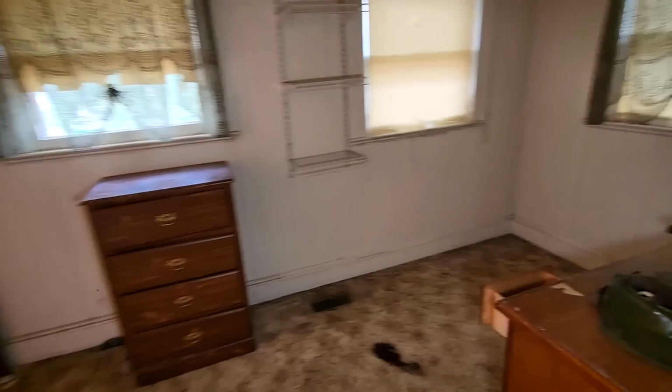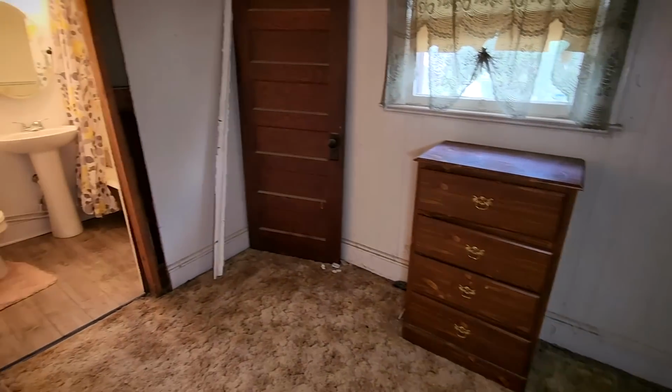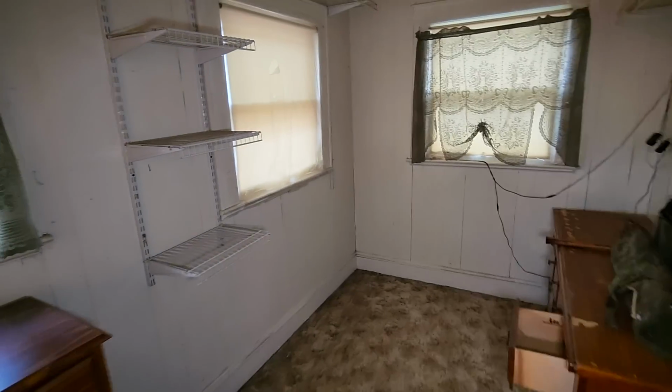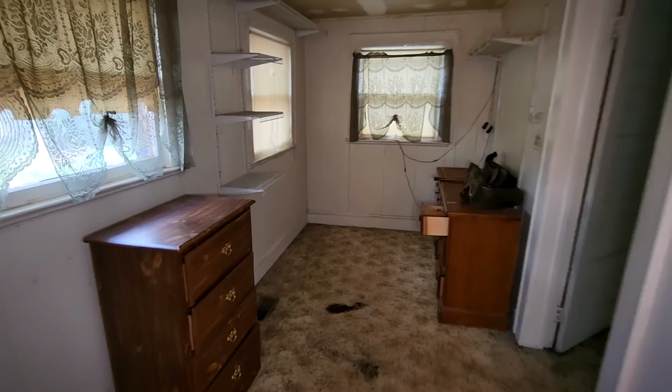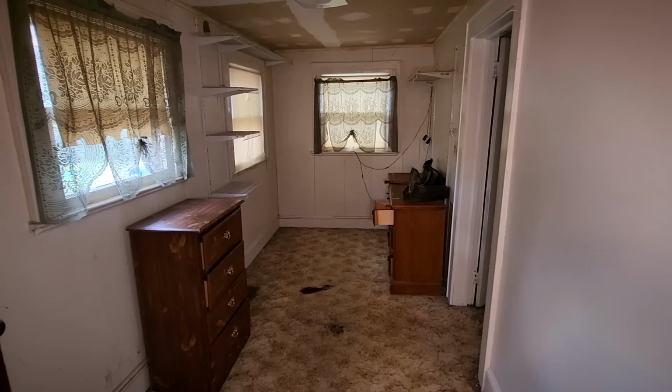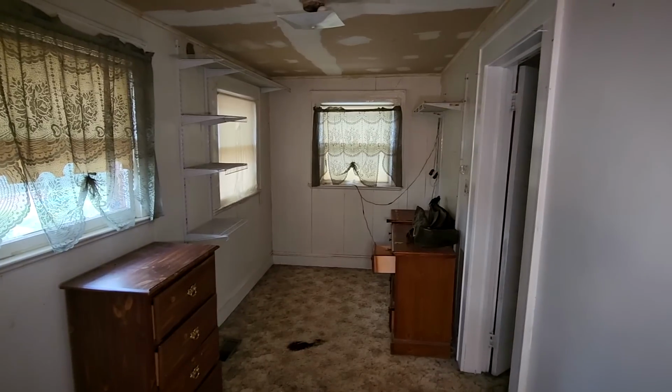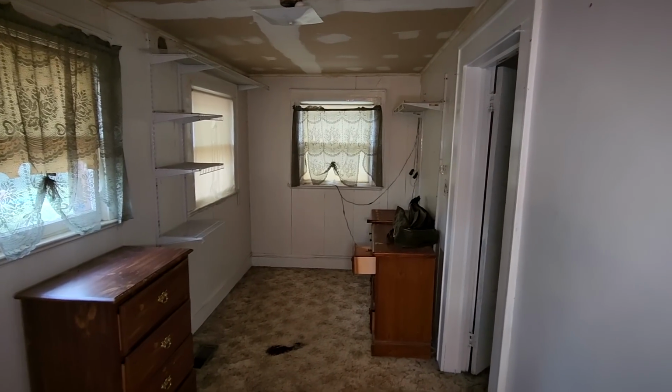And that brings you back here to another little room. I'm not even sure what this would be. I think it might have been a bedroom, but that's going to be probably too small. Let me back up here. The bathroom is where I'm standing right now, is why I think this was a bedroom. But look how small that is. And this is on wide angle, so it's even smaller than what you're seeing.